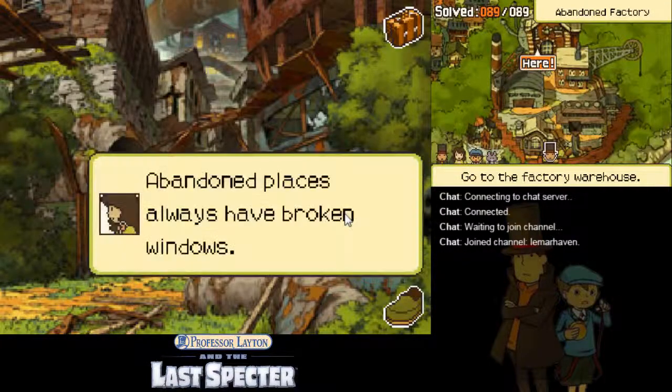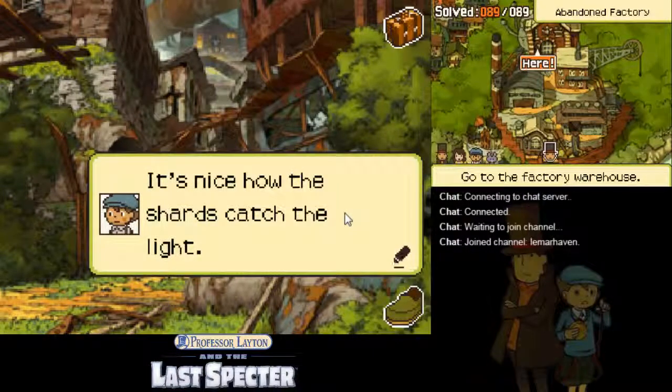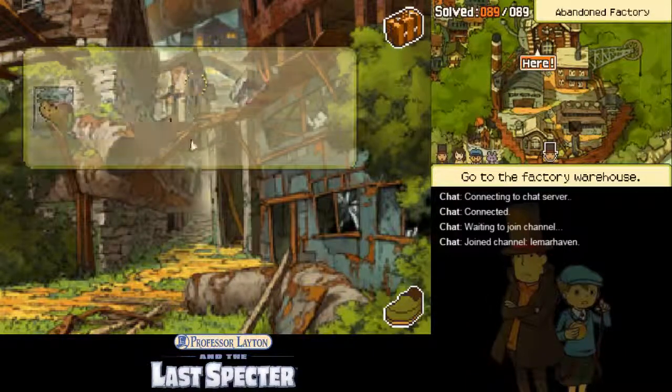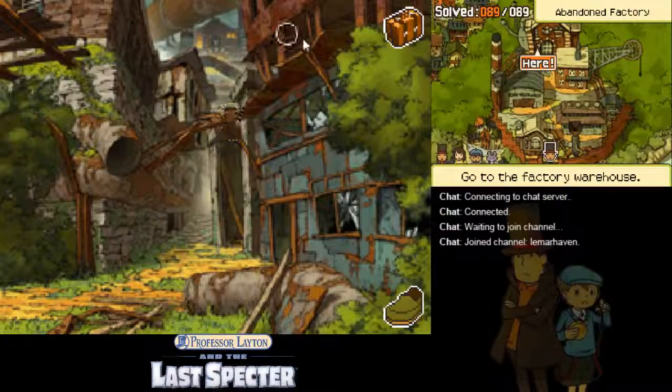Oh my. Abandoned places always have broken windows. It's nice how the shards cast light. Don't touch the broken glass. Alright, this place does look a little scary. And there's a lot of fumes around here, huh?